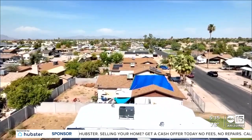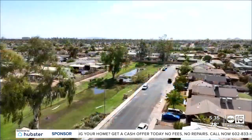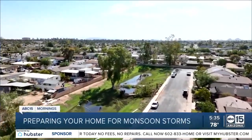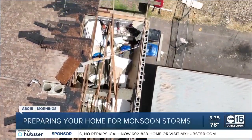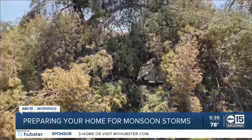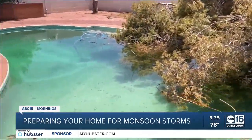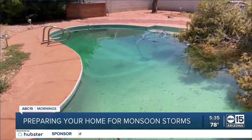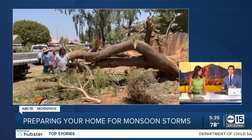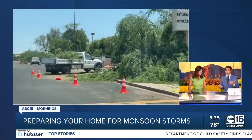We do want to talk about the monsoon, and as it does continue to increase, the later we get into the season, we are hearing of more reports of damage over the last couple of weeks. Yeah, so people in one Mesa neighborhood have been cleaning up for this past month. You can see all that damage from our ABC15 drone covering it after powerful storms and downburst winds caused quite a bit of damage. So the question is, what can you do right now to try to spare your home from Mother Nature's path of destruction? I recently spoke with an expert to get his take on the mistakes homeowners are making.